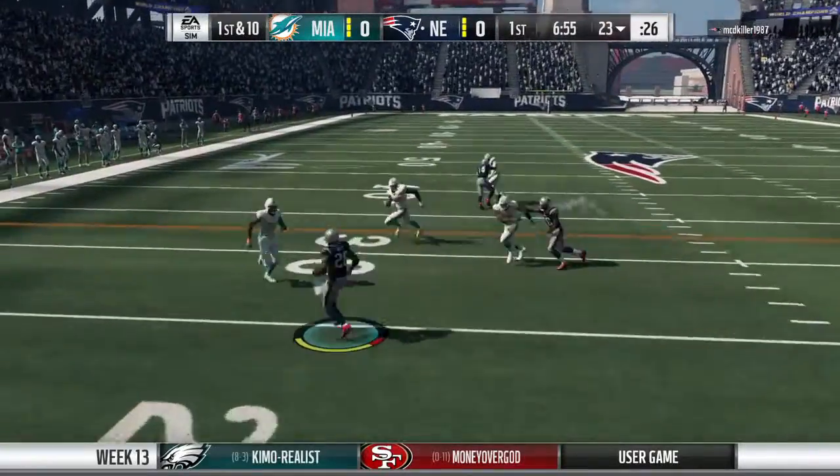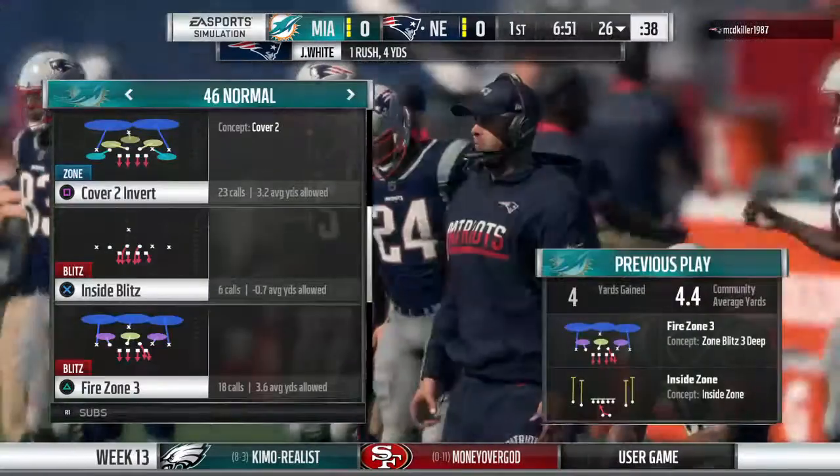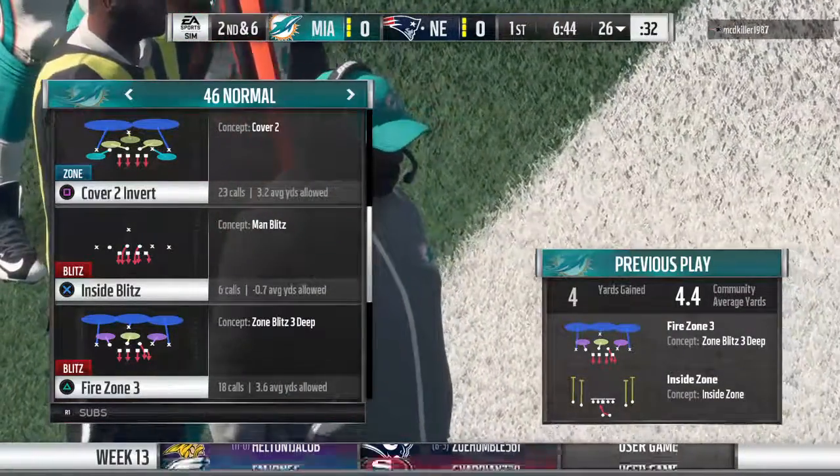They'll run it here. This is James White, and he spins away. Yeah, nice yardage right off the bat here as he's up to about the 24-yard line. Call it a gain of 4 on first, and that'll make it second down.